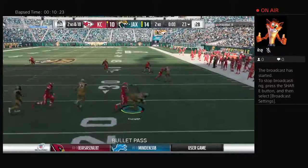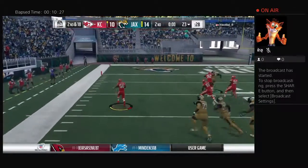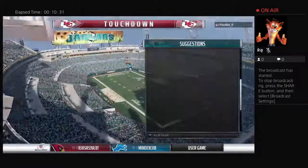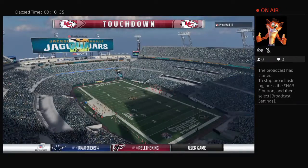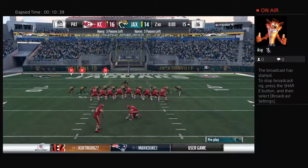To throw is Bortles. Oh, Fournette loses it. It's out, and it's picked up by the Chiefs. And he brings it back. Can you believe it? An offensive disaster on the final play of the first half. They just had to hold on to the ball.